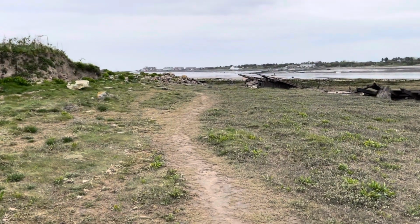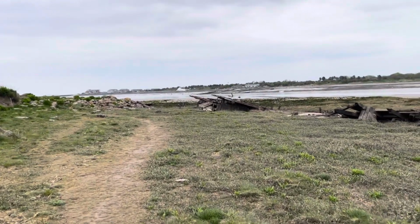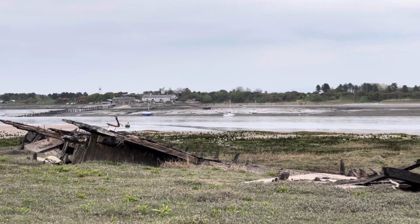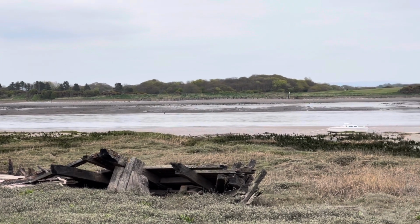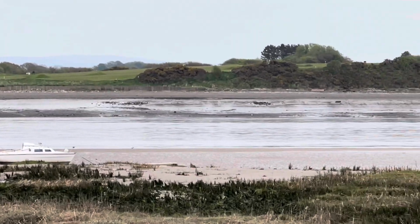How bizarre. So we have finally made it to Tiger's Tail. We have a shipwreck here on the right. You can see the estuary there. Like I was saying before, the tide is on its way out. A few boats moored up in the distance.